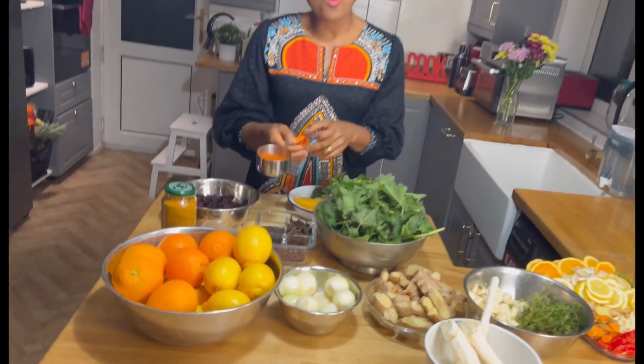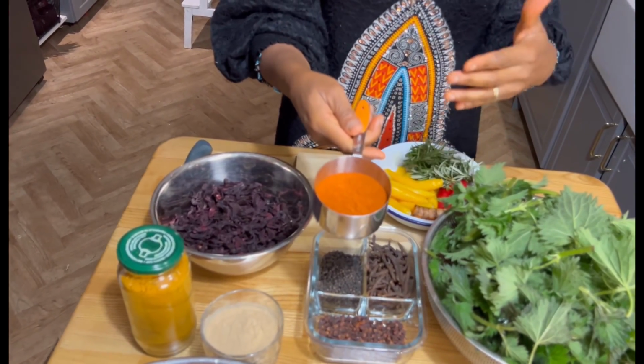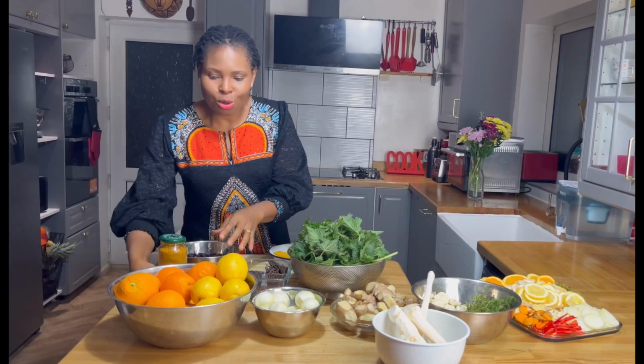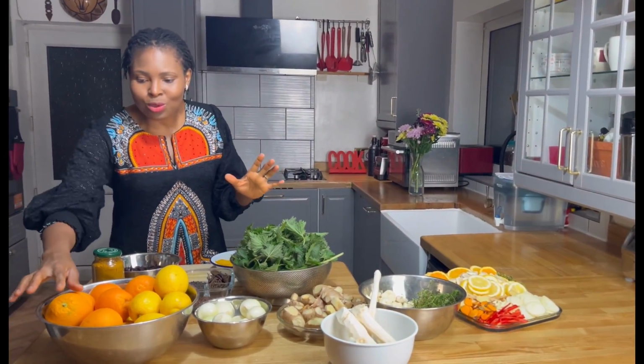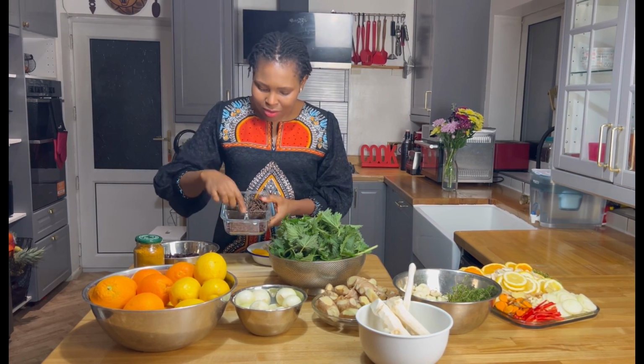I try to go for organic when making this remedy because you don't want pesticides in a tonic that is meant to be balancing your body. So try and go for organic, and also give everything a good wash. Now I'm going to show you how I make this really fast. We also have some cloves and some peppercorns, which I said you need for the turmeric. I'm going to blend all the ingredients.